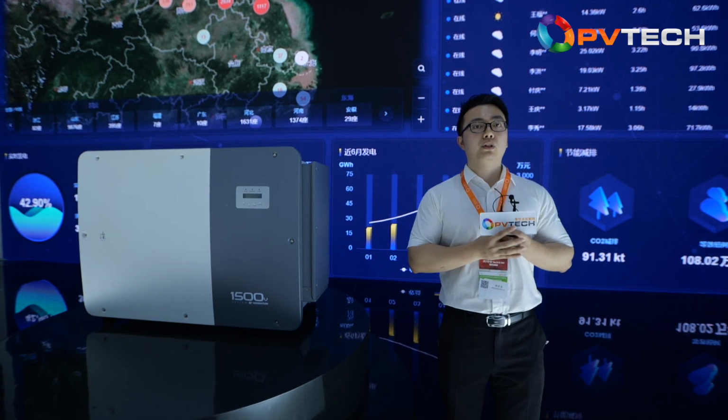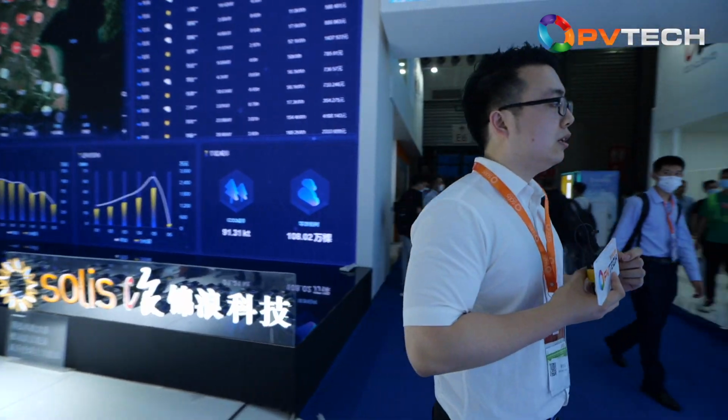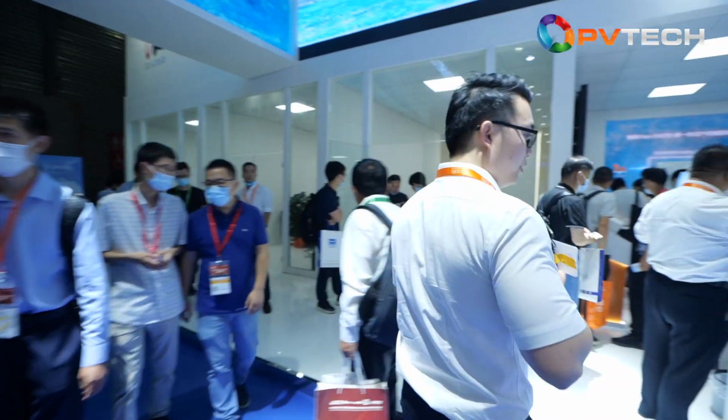And then let's move to the other side of the aisle to check on the energy storage inverter that we have. Okay, let's move to this side.